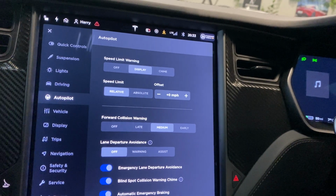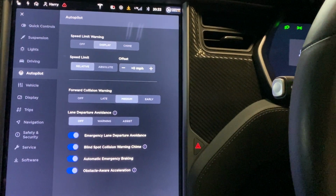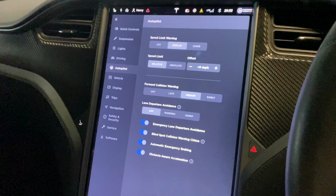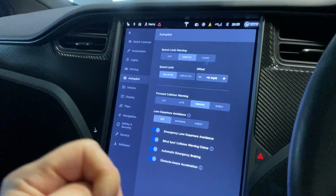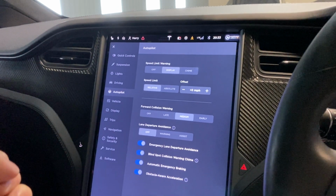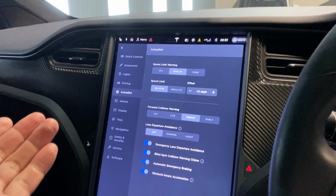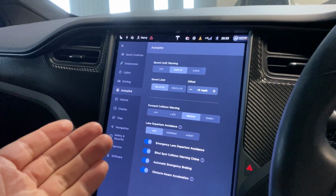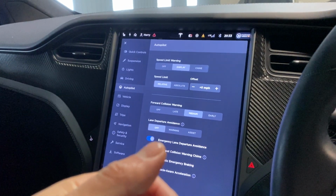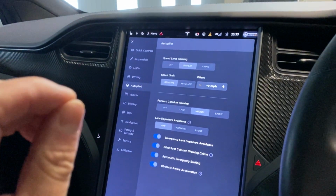Autopilot. This hasn't got the full enhanced autopilot, but believe me, having sold and driven loads of Teslas, it is a complete waste of time. And the reason for that is, folks, because it's not possible in UK law to drive on a road without a driver at the wheel driving the car. So essentially all the autopilot does is continue doing what a normal cruise control or adaptive cruise control would do, but essentially it will slow down at traffic lights and supposedly overtake cars. In practice, it's a complete waste of time, believe me.